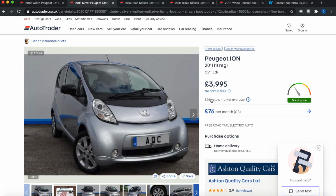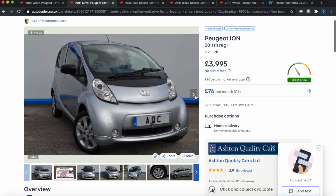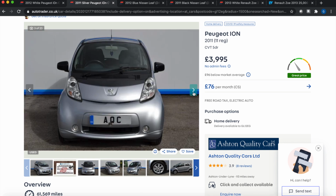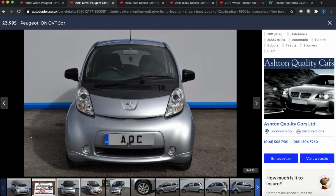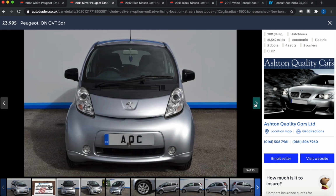This is the first Peugeot Ion. It's the cheapest one on Auto Trader at £3,995, so actually a little bit under the arbitrary budget we've set. 2011, 11 reg. The vast majority of them at this kind of money will be that kind of age, so the first of them. It's not too bad. Silver. See, these photos are a little bit... I find if the second picture on a dealer's advert is about how they can get you finance, I'm always a little bit wary.